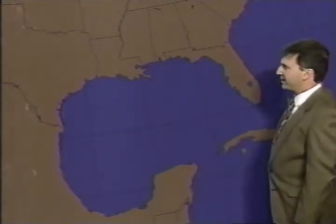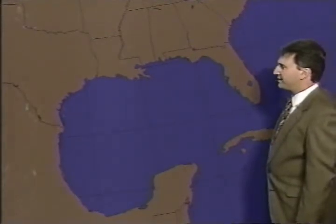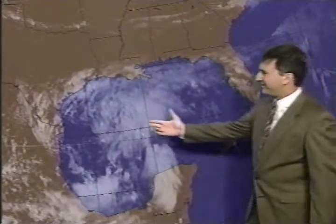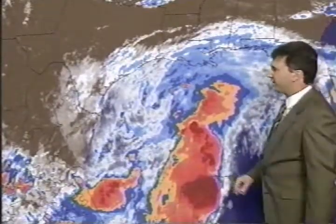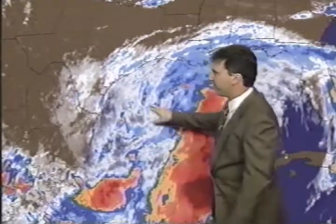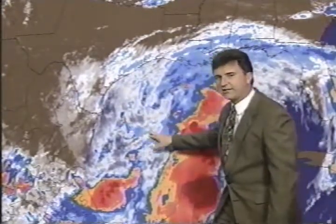Well, there's a visible satellite picture, which we can't use because it has gotten dark. But there you can see before it fades away, there was plenty of cloud cover here. I hope, there it is, the infrared picture, which we'll take a close look at here. Again, a very ill-defined center, which is somewhere right in this area here.